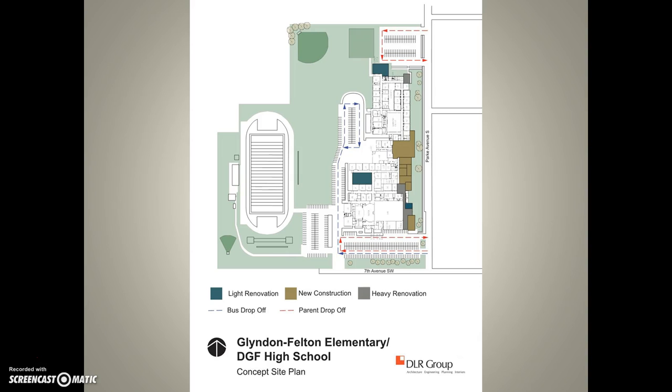This is a drawing showing the concept, again, the site plan at the Glendon site for our elementary and high school. You'll notice on the east side, we have full expansion of the commons and cafeteria area for the students, and more classrooms all the way through this east side of the building. This area on the north side is currently playground. The playground would just move directly to the west. So this is showing the concept of having the playground further to the west.